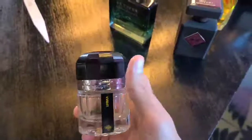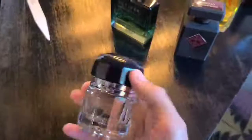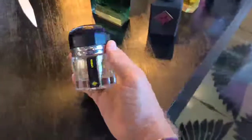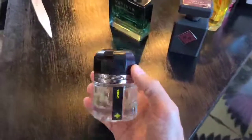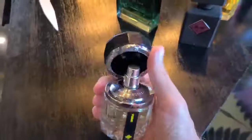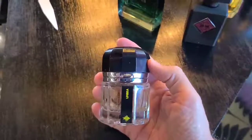Coming in at number one for the vetiver dominant fragrances, it is Ombra from Ramon Monigal from Barcelona. This is a Spanish-based fragrance, so most of these other ones are French, British. This is the Spanish. This one really stands out. It's so elegant. It's so clean. It's so classic. It smells like something from British royalty.